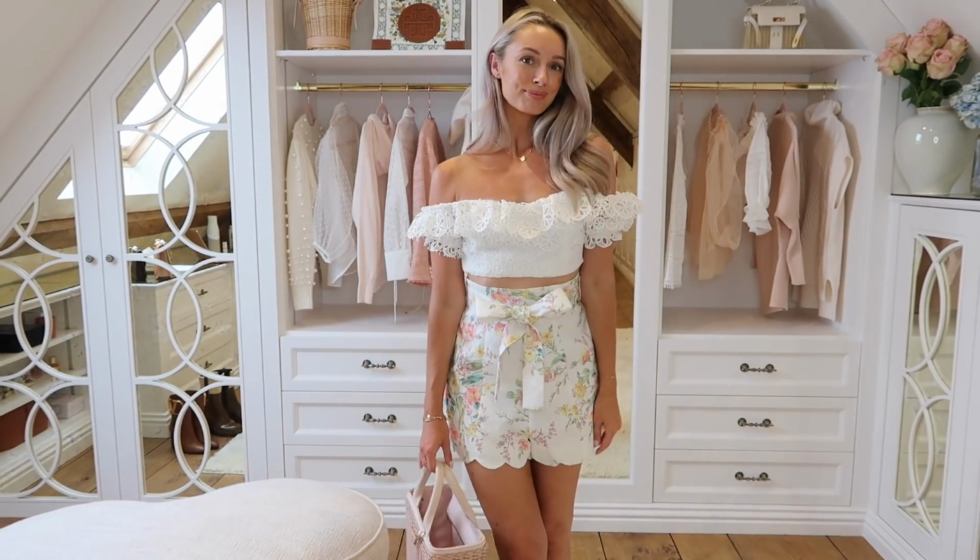I must say, with this particular pair of shorts, you have to be quite good at tying a good bow, because the bow really is a central detail within these shorts. You can of course remove it, but personally I think with a little crop top and a very well-tied bow, it really is the most beautiful outfit.